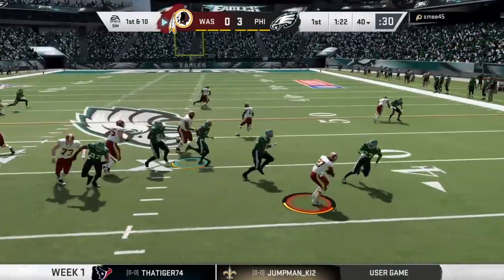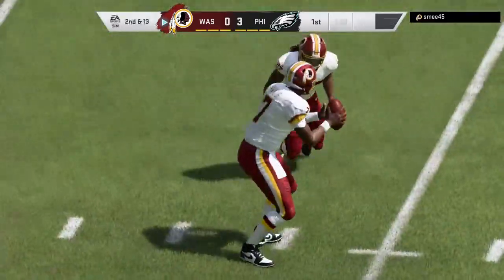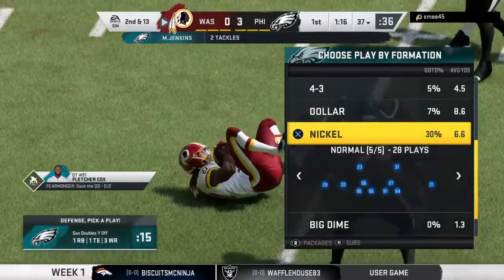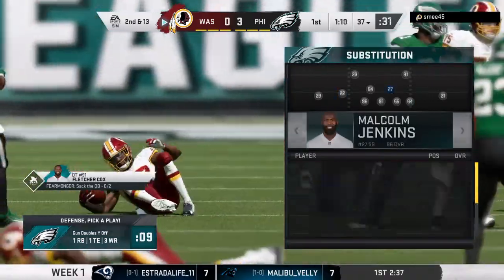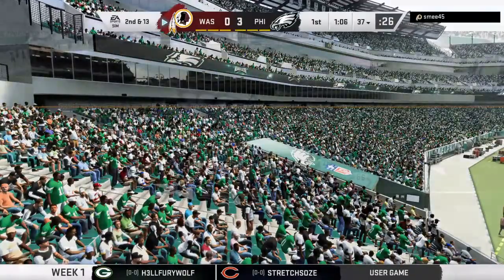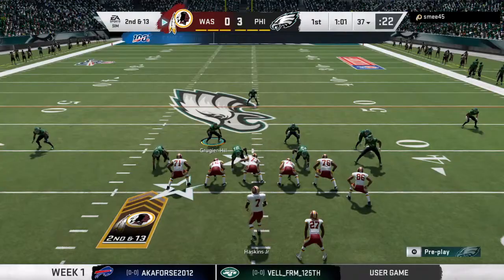This is Darrell Henderson, the rookie third-rounder, and he'll lose yardage on the play back at the 37-yard line. A loss of a full 3 yards, and now it's second down. So now they have to contend with 2nd and 13 after the first down run goes backwards.